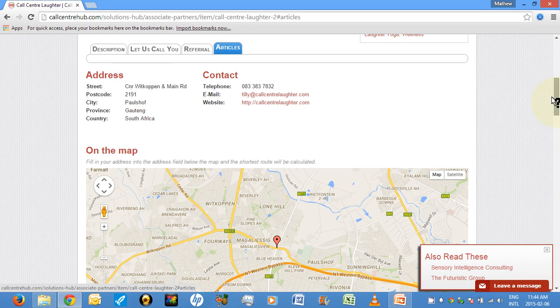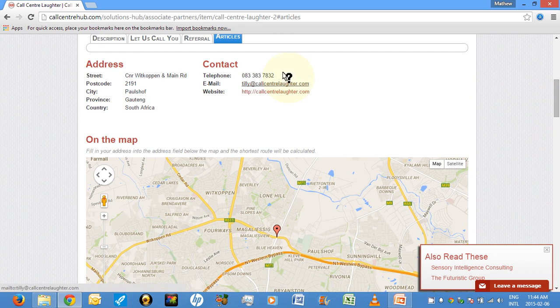Other areas on this page that are important is your address. Make sure that your street address is correct. We do not provide a map for any other subscription except for the associate partners within the Solutions Hub. The Business Hub listings, for instance, will not receive a map detailed on the dedicated web page. Also, make sure that your contact details are correct. For this demo account, I have just added a cell phone number. You can add your landline, your cell phone, your fax number, or the marketing manager's direct line, whichever contact details is important to you. And the same goes for the email.